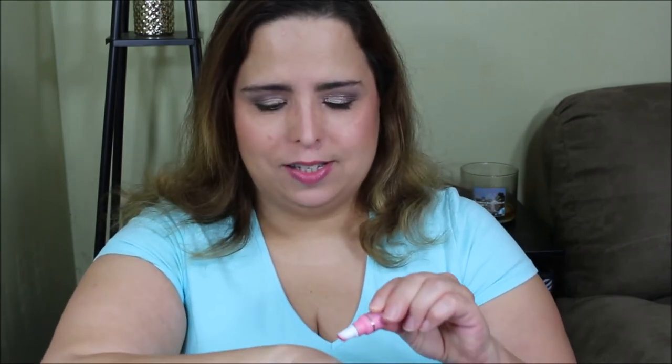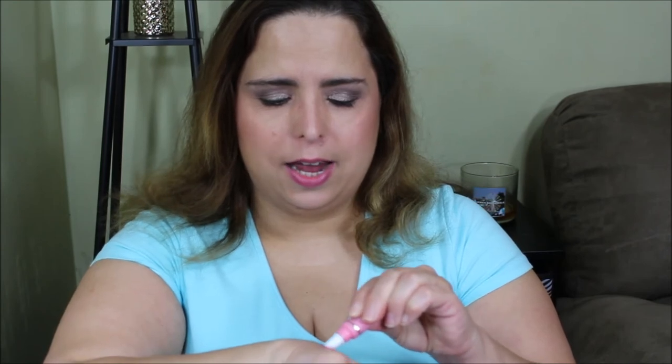So this is one that I definitely don't mind having a duplicate of. I'm gonna go ahead and get my already open one. Found it! And I'll go ahead and give you a swatch of this just in case you haven't seen what this color looks like. It's a beautiful pink color. I think this is a color that would look good on just about everyone.